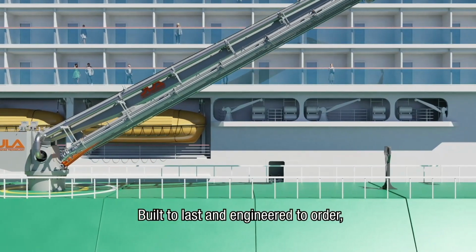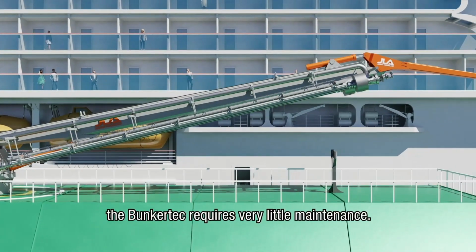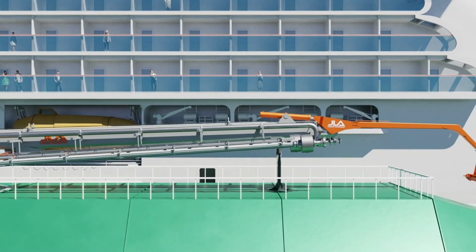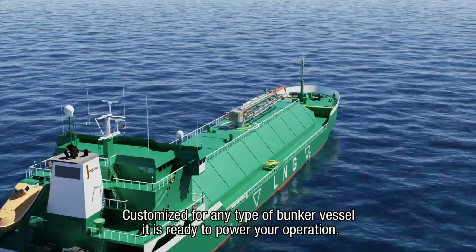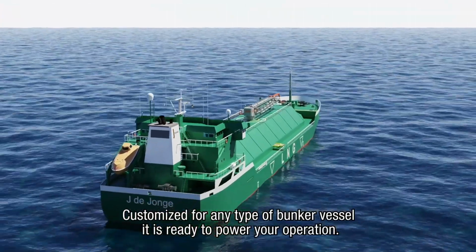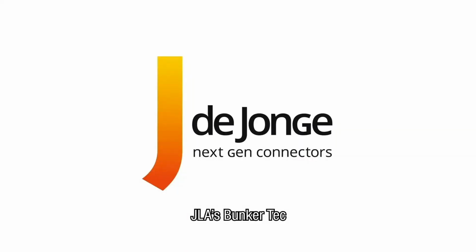Built to last and engineered to order, the BunkerTec requires very little maintenance. Customized for any type of bunker vessel, it is ready to power your operation. JLA's BunkerTec, next-gen connectors.